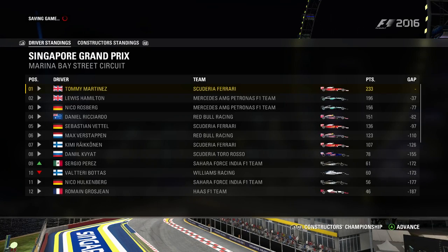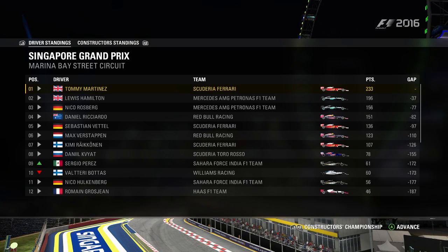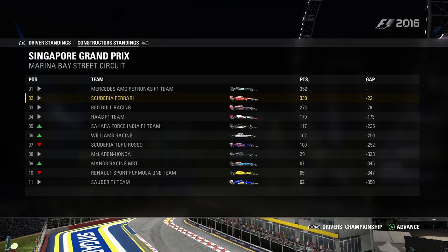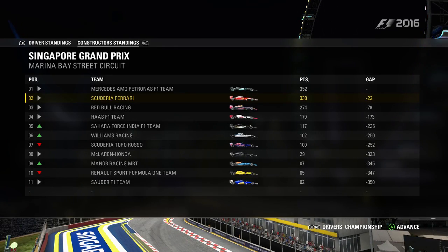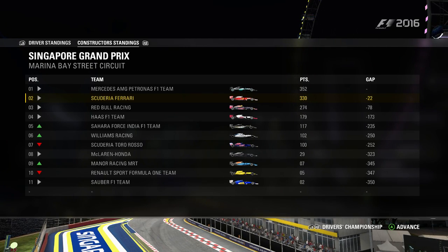And as we move into the drivers' standings, you can see that we're 37 points ahead of Lewis Hamilton. It is looking like it's me versus Hamilton for the World Drivers' Championship this season. And also finally looking at the constructors, you can see that we're 22 points behind Mercedes. So a little bit of work to do there in the constructors. But overall, a pretty solid race here at Singapore, and one that I actually quite enjoyed.